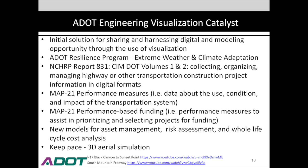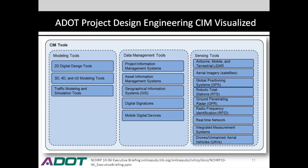And then just keeping pace with what a lot of people, I think, are more familiar with, public outreach 3D simulations. I got a couple of those there. I don't think we have enough time to watch them, but maybe at the end, in public outreach and planning.